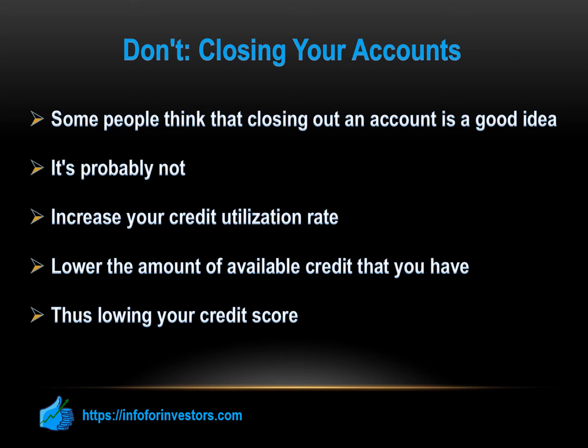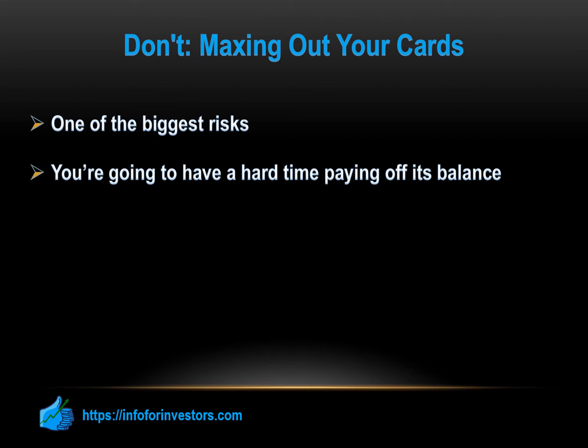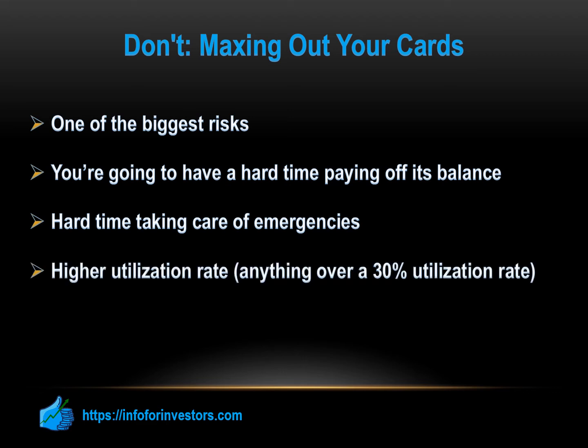One of the biggest problems that you can run into is maxing out cards. First, you're going to have a hard time paying off a balance that's so big. You're also going to have a hard time taking care of emergencies if you need that card to pay for one. Next, you're going to have a higher utilization rate on your credit report. That credit utilization rate lets your potential lenders know how much you're really spending, and that's going to decrease your score. If you have anything over a 30% utilization rate, in fact, you're going to be considered a risk. Maxing out your credit cards is definitely going to put you over that limit.